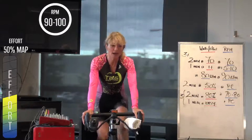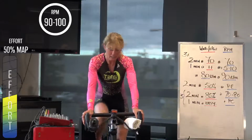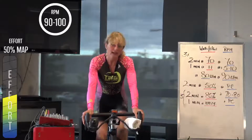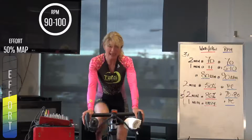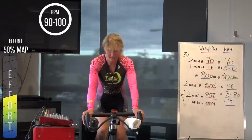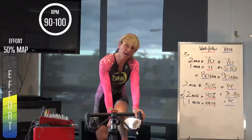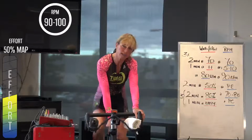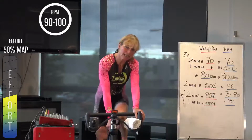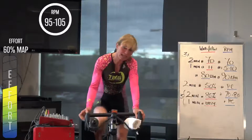Do a little top to bottom, relax the face, shoulders, all the way down through your center. And in 15 seconds, I'm going to have you bring it up 5 RPM. It's going to give you another 20 watts or so. 15. And here we go. In 2, 1, up, up. Roll the leg speed up.